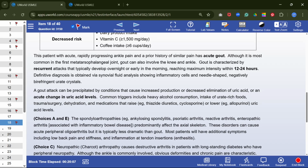This patient with acute, rapidly progressing ankle pain and a prior history of similar pain has acute gout, although it is most common in the first metatarsophalangeal joint. Gout can also involve the knees and the ankles. Gout is characterized by recurrent attacks that typically develop overnight or early in the morning, reaching maximum intensity within 12 to 24 hours.